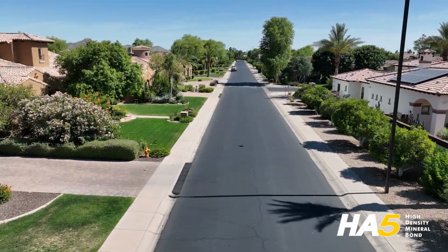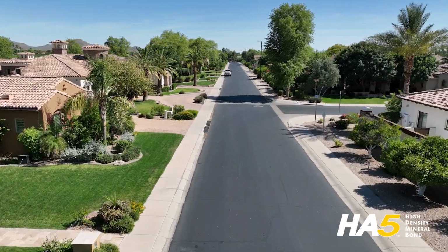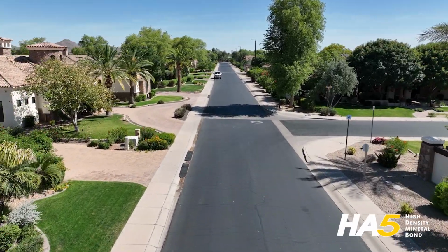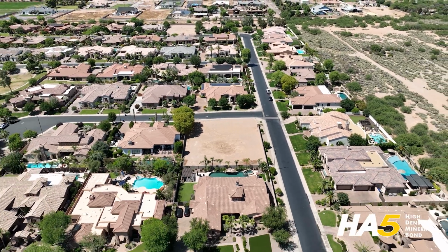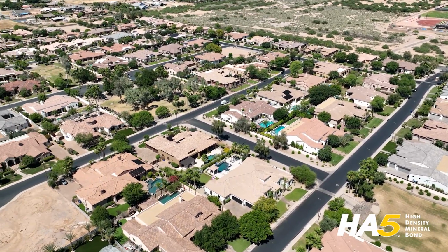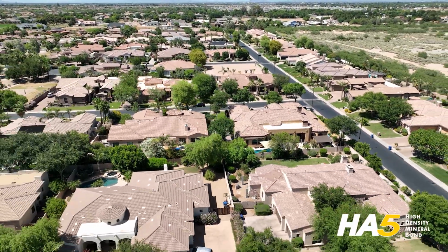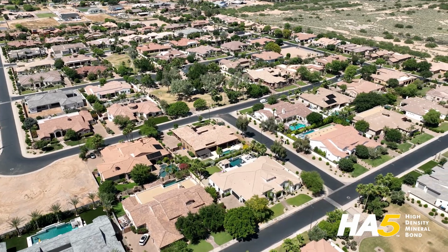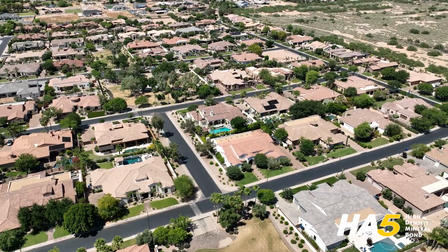And the board came to the decision that it would be less expensive to use the HA5 product rather than the standard seal coat that we had used in the past. The lifetime of the HA5 was longer by a significant amount than the standard seal coat. And when we look at having to recoat the roads 2 or 3 times over the next 10 years with the standard seal coat, that became more expensive than the amount we would have to spend for the HA5 material.